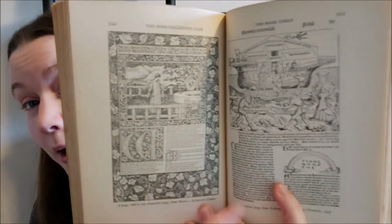Morris on the left here and Koberger on the right. So Morris, Koberger.